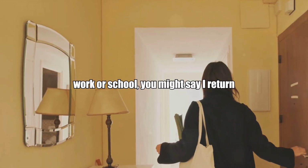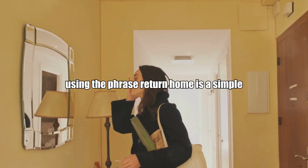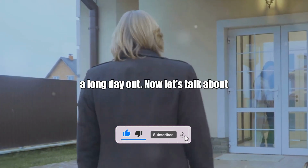After a long day at work or school, you might say, "I return home at 6 in the evening." You see, using the phrase "return home" is a simple yet effective way to describe the act of getting back to your personal space after a long day out.